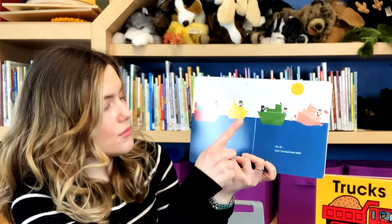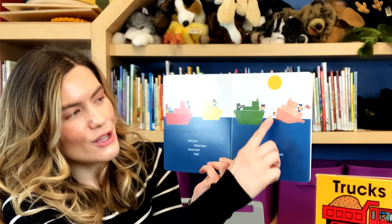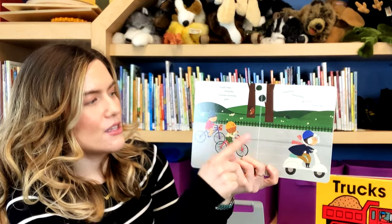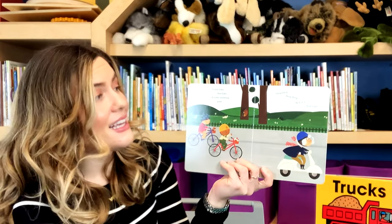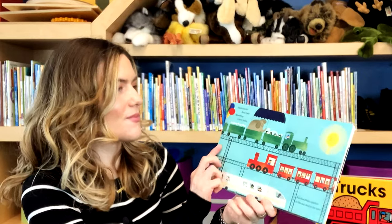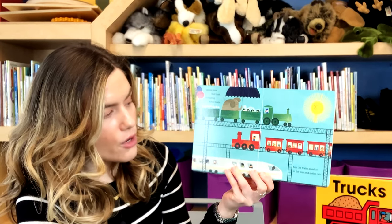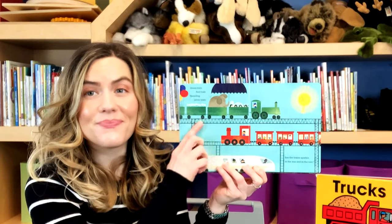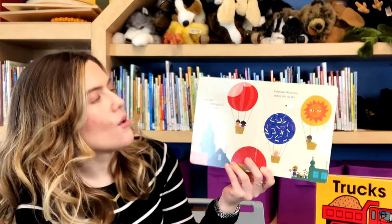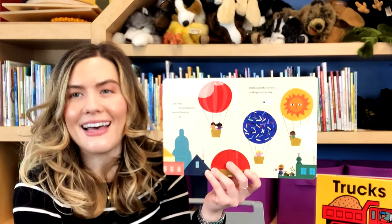Red boat, yellow boat, green boat, pink. Uh-oh, don't let that boat sink. And little mouse is jumping off of it. Purple bike, red bike, scooter zooming past. Ding, ding, beep, beep, whee. That's fast. Green train, red train, speeding silver train. See the train sparkle in the sun and in the rain? Ooh, now we have some hot air balloons. 1, 2, 3 balloons gently floating by, drifting in the breeze and up into the sky.